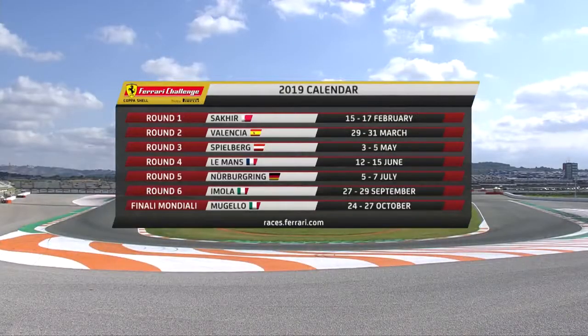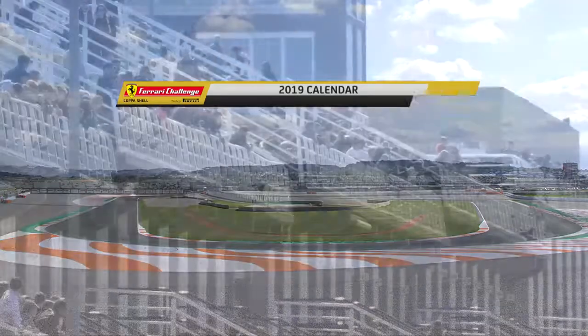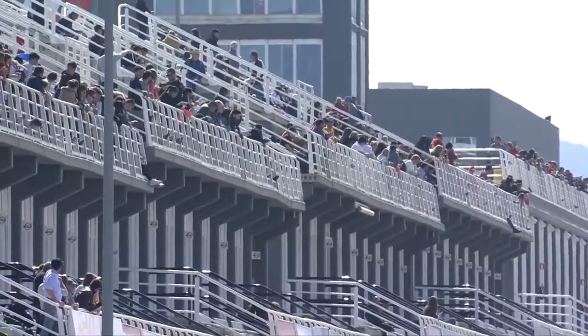as you can see. We follow this with the Red Bull Ring in Austria, Spielberg, then in support of the 24-hour race at Le Mans. Then we're off to Nürburgring, Imola, and of course the glittering Finale Mondiale this year, taking place 24th to the 27th of October in Mugello. Good crowd here to enjoy the race action from Ferrari Challenge.